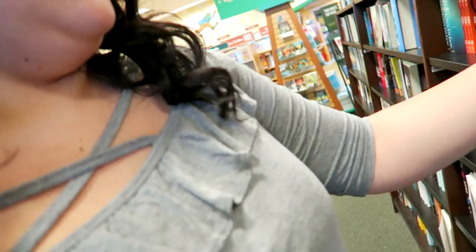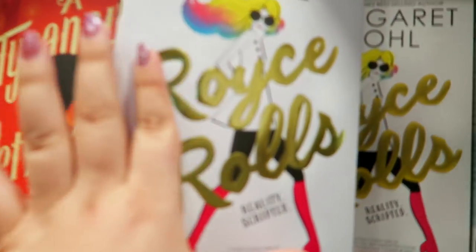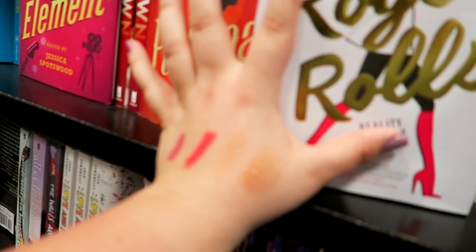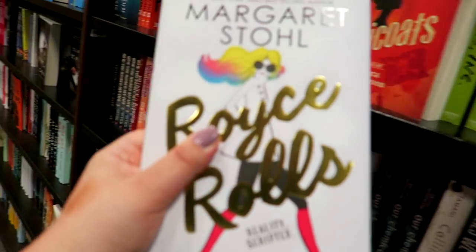This Royce Rolls one, because if you've got like the, this color matches that one perfectly. And we've got the gold, and then there's some purple. I think I'm gonna get this. And I'm also gonna get this. Bronze.